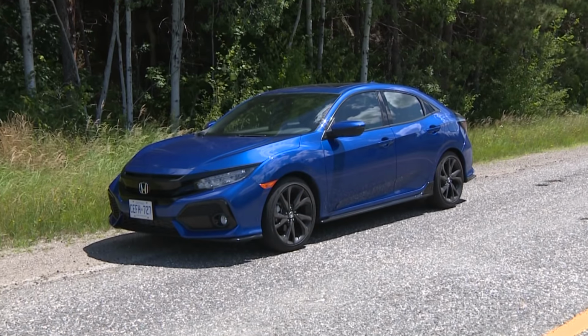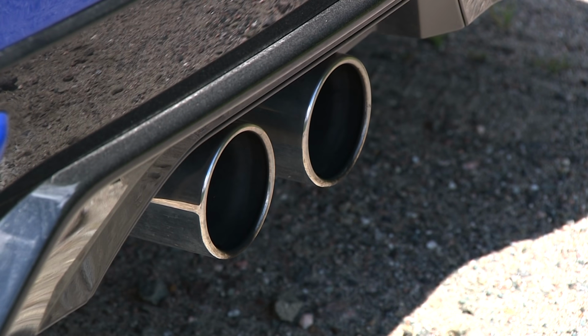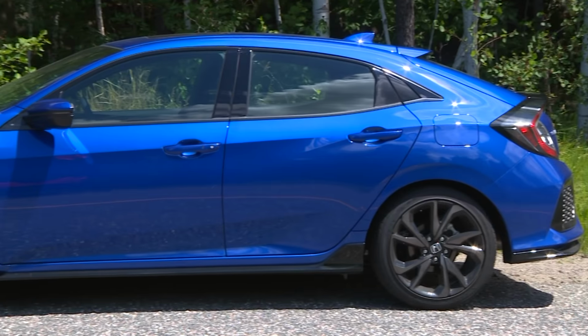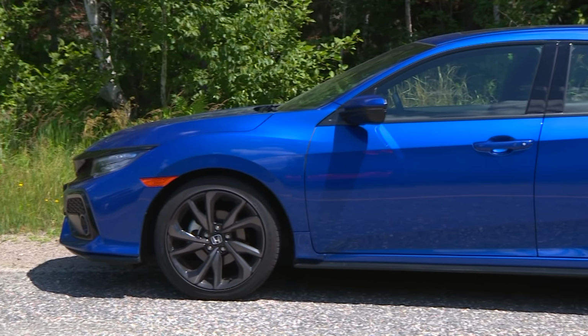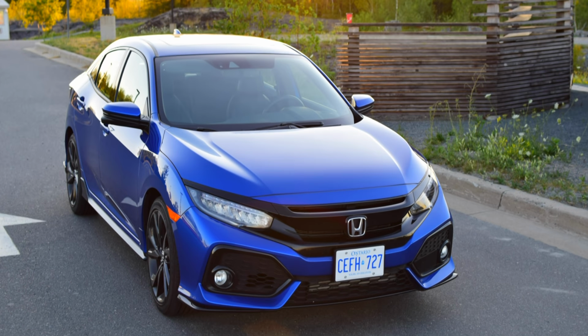This is a good-looking car, I think, and especially finished in this great shade of blue and with those unique center exhausts and big tail lamps that you can see from Google Earth. The styling isn't for everyone, but you do know exactly what this is the second you see it, even from a distance. There's some presence here.